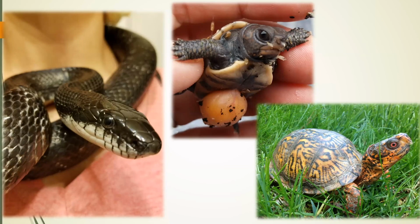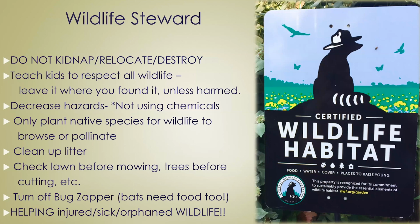And just our reptiles in itself, it takes 4 to 7 years for a turtle to gain maturity to be able to reproduce. And if you go out and clear cut and you clear or kill the existing turtles, they're not going to be able to repopulate, because it does take so long for reptiles to repopulate.